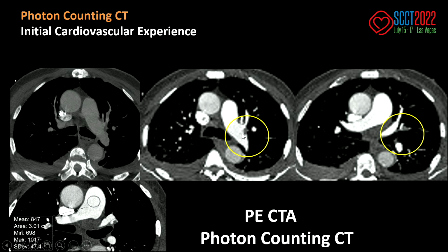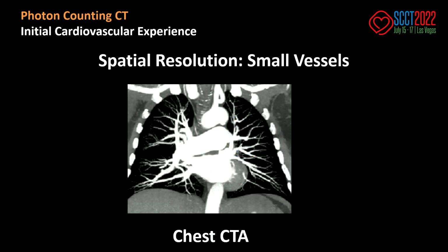No question whatsoever, the one in the left upper lobe going anteriorly was artifact, but you could see here's clearly an area of incomplete filling consistent with a pulmonary embolism. So confidence for read, time to read the study was markedly improved for the clinicians, and we were able to get an accurate diagnosis.